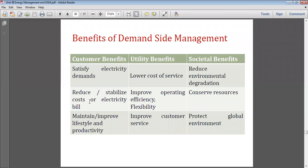If we do the demand side management, this is the advantage of demand side management to the customer side. Now for the utility, lower cost of service. Definitely when we are reducing the demands, it means we are reducing the reactive power and the load on the system, and because of this the maintenance is going to be smaller, isn't it? There is no failure, there is no overheating, so the lower cost of service is there.